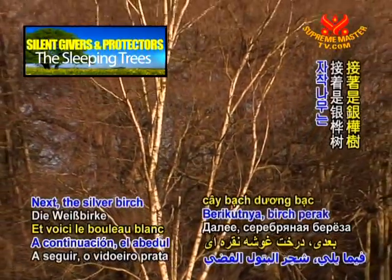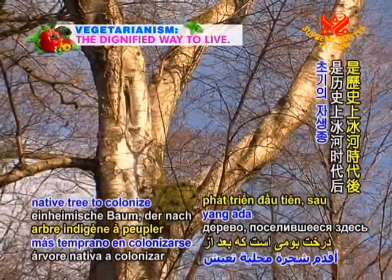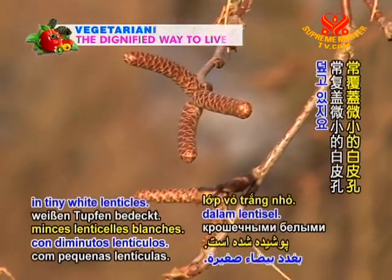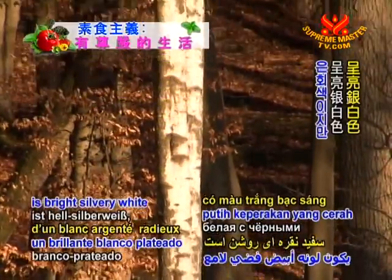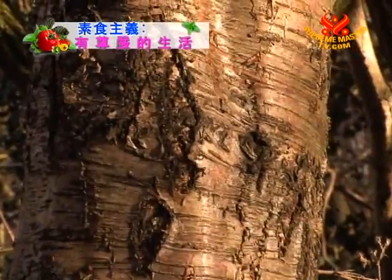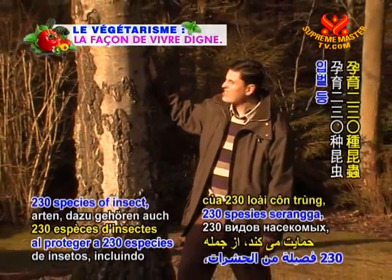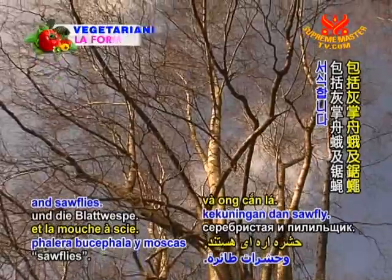Next, the silver birch, Betula pendula, is historically the earliest native tree to colonise after the last ice age. The young shoots are hairless and shiny, and often covered in tiny white lenticels. The bark of the mature trees is bright silvery white, with black diamond-shaped patches near the base. The silver birch is one of the most valuable trees for wildlife, supporting 230 species of insect, including buff-tip moths and sawflies.